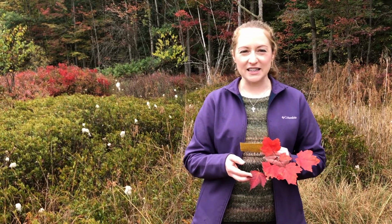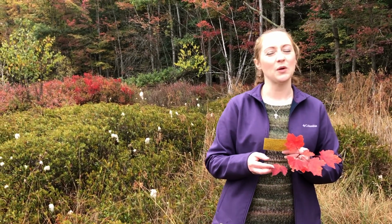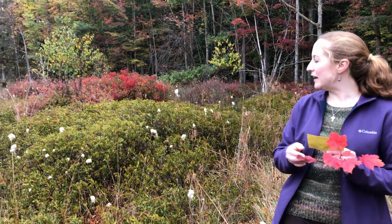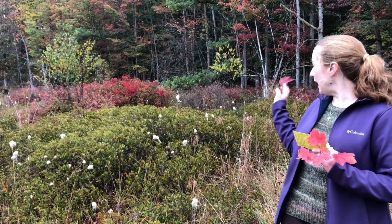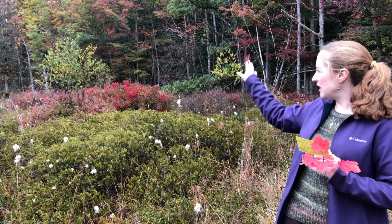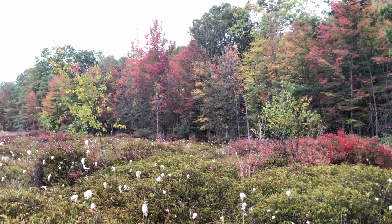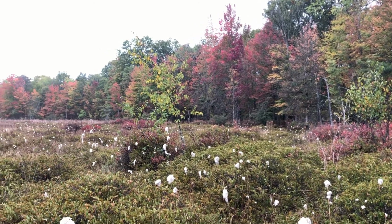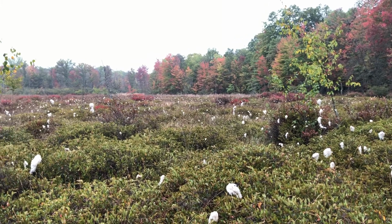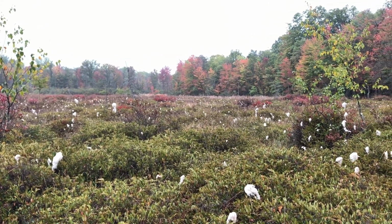One of my favorites is gray dogwood, which turns sort of this wine-red purple color in the fall. It can be gorgeous. We're out here in this wetland and you can see the highbush blueberry starting to turn red. It's just gorgeous. And a lot of red maples starting to show their color along the edge. And then we have this lovely cotton grass too. So fall's a great time to get out, see all the beautiful fall colors, and enjoy both wetlands and uplands.